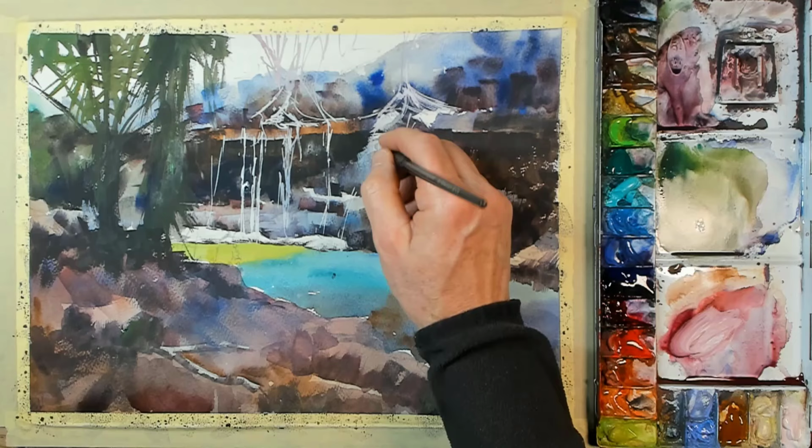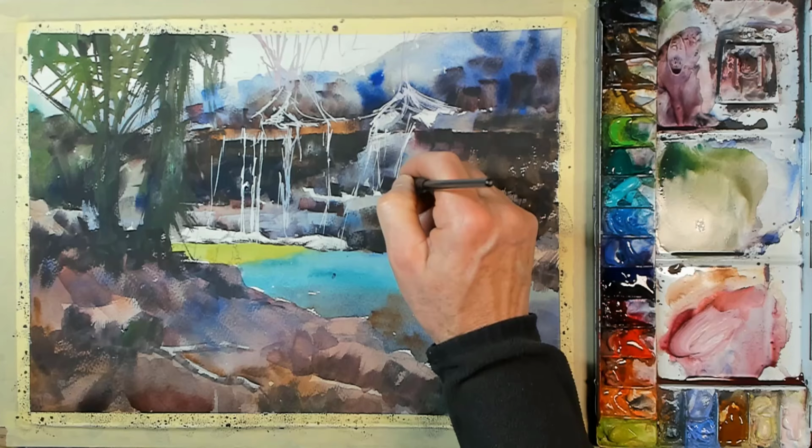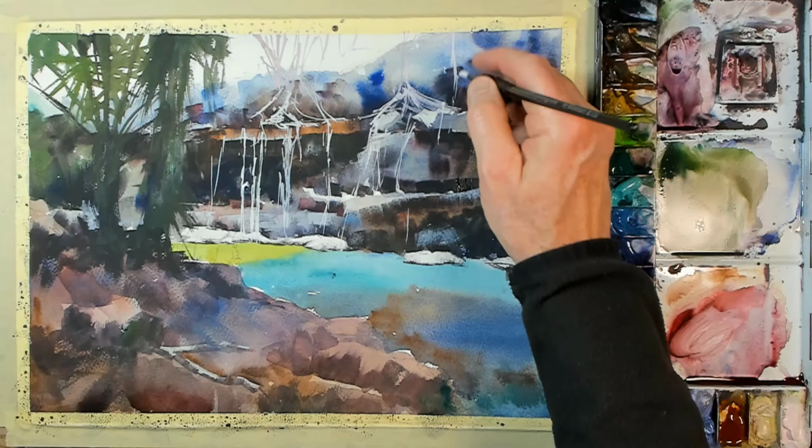I suppose the water surface does change in level through the year, where you get the rainy season or the dry season. Probably where the water was when I was there would be more the usual level. Right, continue on over the right-hand side.